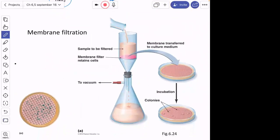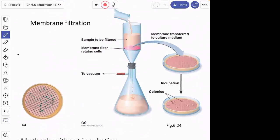The other method that requires incubation is membrane filtration. So you're going to use this method if you have some sample that you think actually may need to be concentrated in order to give you a statistically significant number of cells to count. So when would that happen in nature? Almost never. I've done this with water from the Grand River, and I thought I would have to concentrate it, and actually I had to dilute it to get it to be in a countable range because there was a lot of stuff growing in the Grand River.